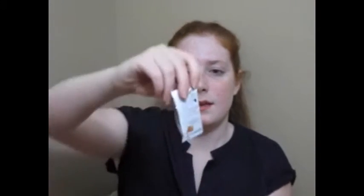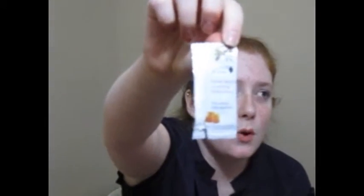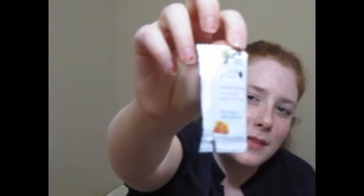This is Honey Almond Nourishing Buttercream. And it smells so good, just like the almond type scent. I don't know if you guys know what I'm talking about, but that's what a little sample looks like. It comes in this little package.